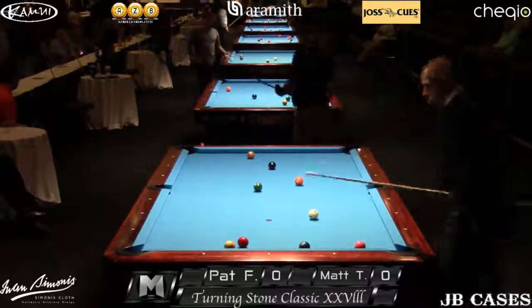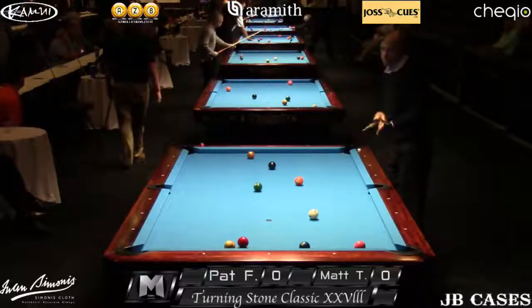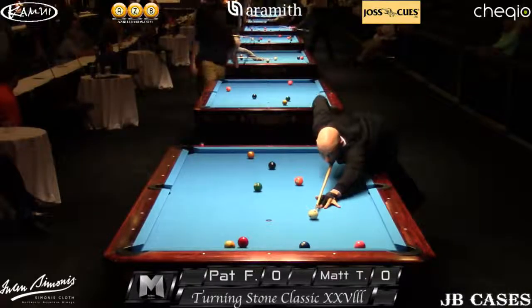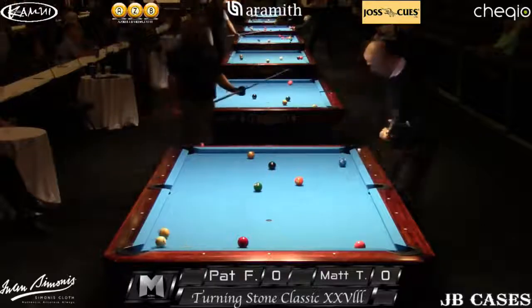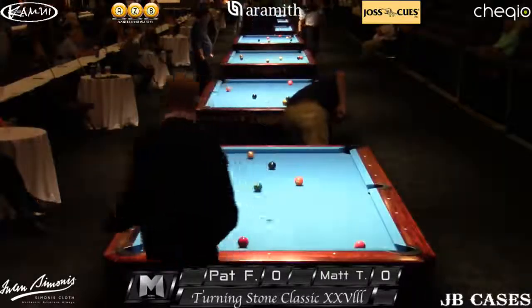So does Matt go for the carom on the nine ball here? Oh, behind it, you mean? Yeah, to go behind it, huh? Well, he can carom off the two and use the three as a bumper to hit the nine. He can make this nine ball. Well, he made the bank, too. He left himself another combo here, but he's still at the table.